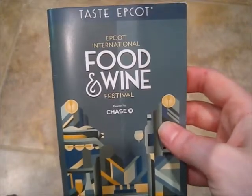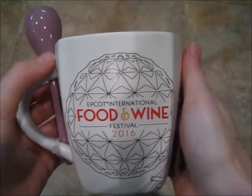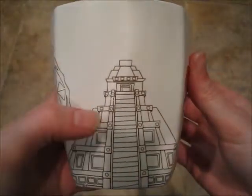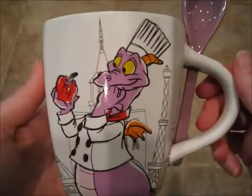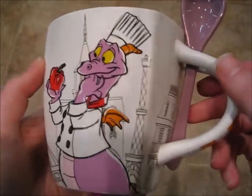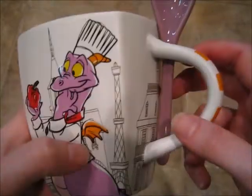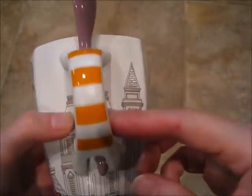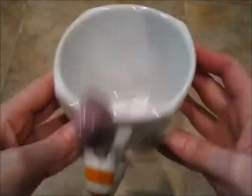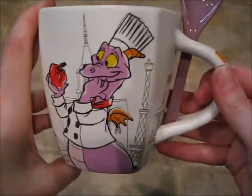I'm happy with Baymax. And also taking part in the Food and Wine Festival, I got this mug. They have the big giant globe and the Mexican pavilion. And then my favorite Disney dragon, Figment, looking at a red pepper. And you have Paris and England, and not really sure what building is behind him. The handle has stripes, and it comes with a nice stirring spoon. Nothing on the inside, but it is nicely designed and super shiny. So we have the Figment mug.